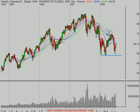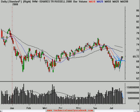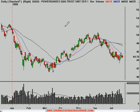The primary trend, though, as represented by the declining 40-week or 200-day moving average, still remains lower. So we're officially in a bear market. Any rally in here still has to be treated with suspicion. It doesn't mean it can't be the basis of a turnaround, but the evidence just isn't there yet.